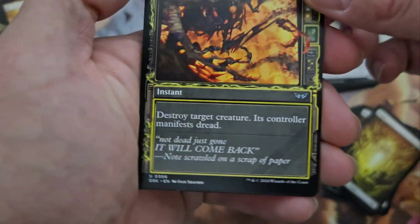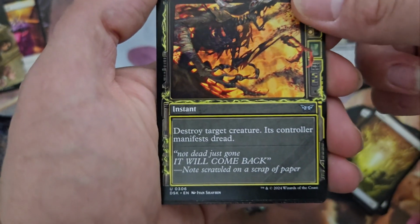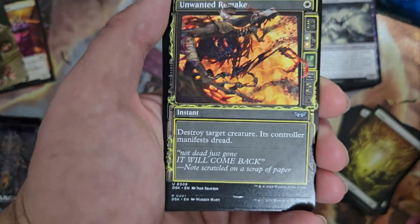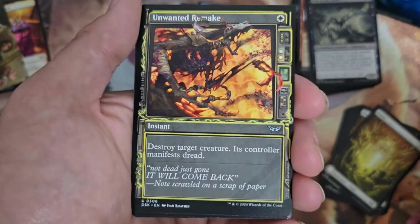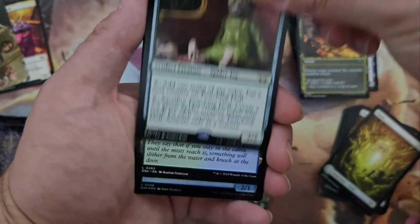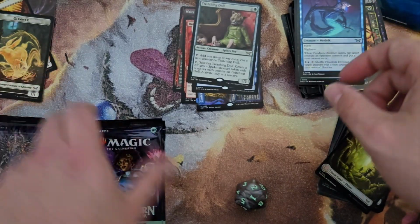Red gets itself another sweet burn, Unwanted Remake in the Showcase. Sweet uncommon removal. Highly recommend trying this out in your decks. It's not as good as Swords to Plowshares or Path to Exile, both of which I would play over this in Commander, but still a good option. Twitching Doll for rare. And, okay, just one rare in that one.